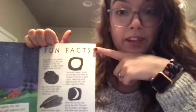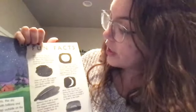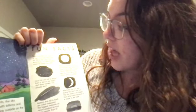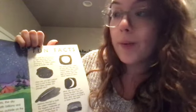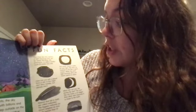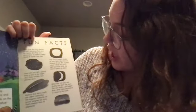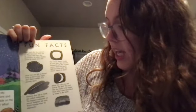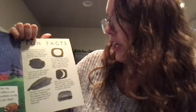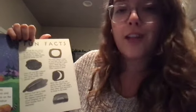On here, we've got some fun facts I'm going to read. Stars look like tiny specks of light because they are far away, but they are actually enormous. 1,000,000 Earths could fit inside one star. That's a lot of Earths in one star. All right, right here. The moon doesn't make its own light like stars do. Instead, it acts like a giant mirror. When the sun's light bounces off of it, the moon seems to shine.